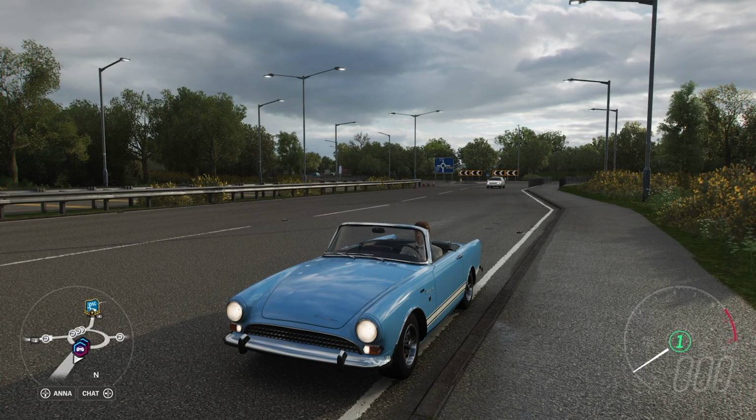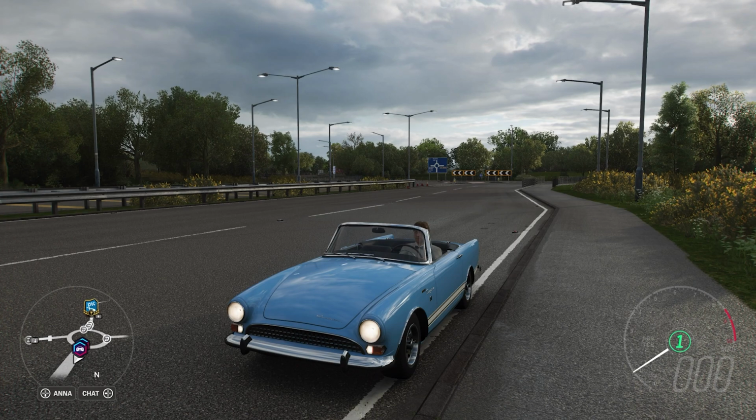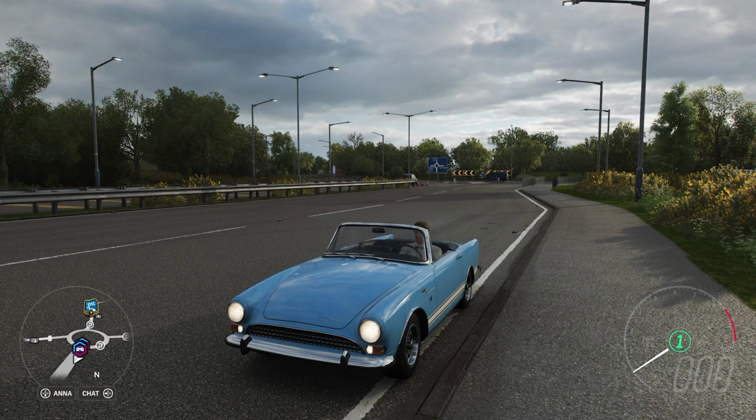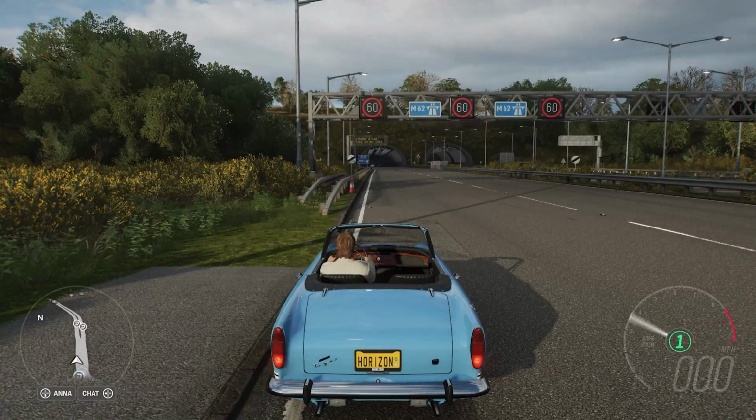So, tiny, lightweight sports car from the 60s versus, you know, a massive V12 with more than 5-6 times the power it had originally. So let's get out there and see what it can do.